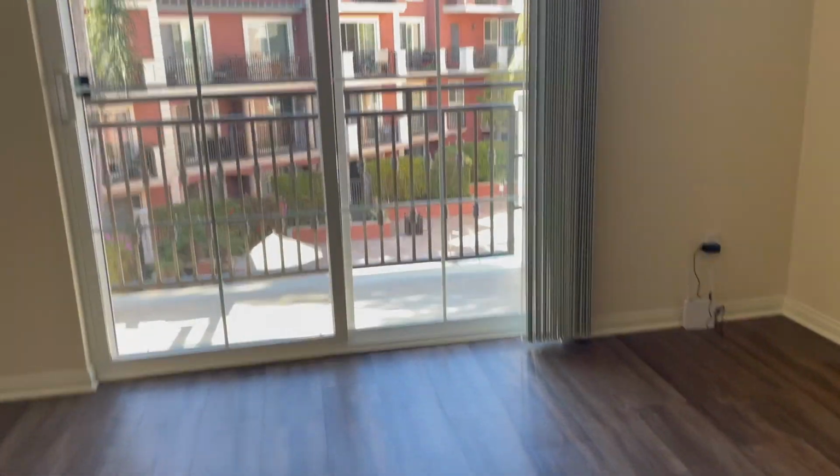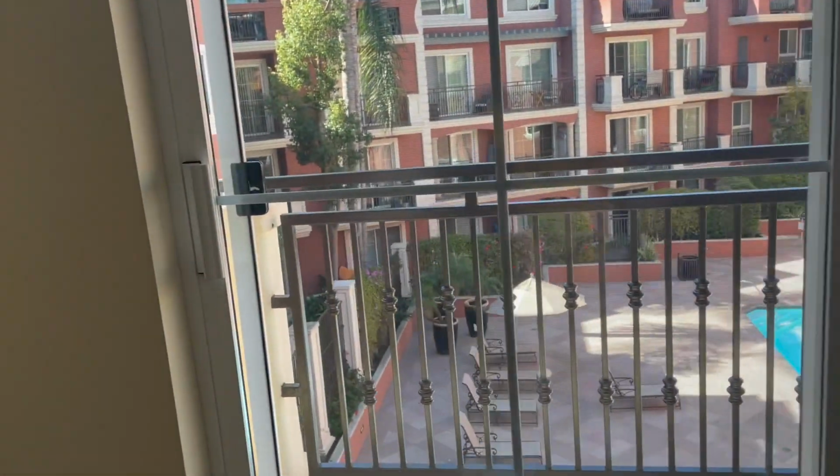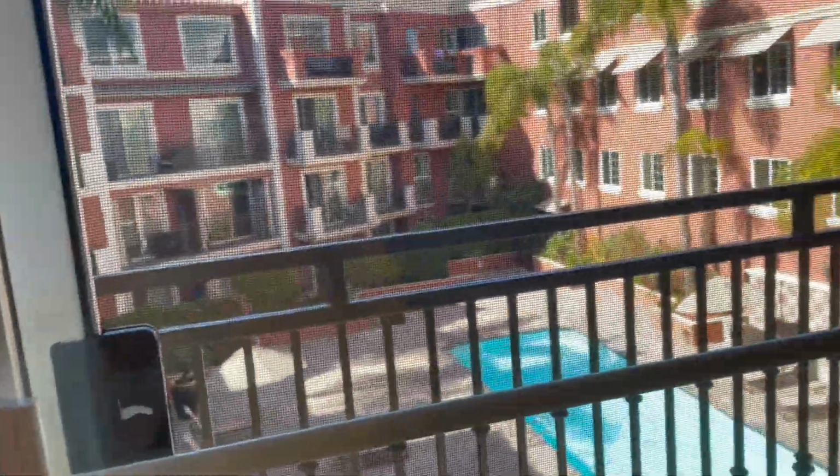Here's a cool feature. We had a balcony before, we just weren't able to use it because it was in the freaking middle of the metro. So it was dusty and nasty.